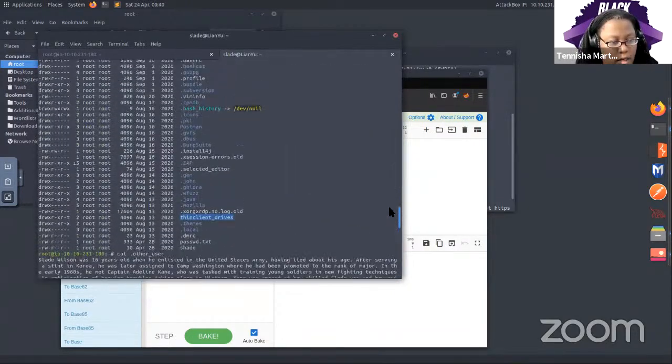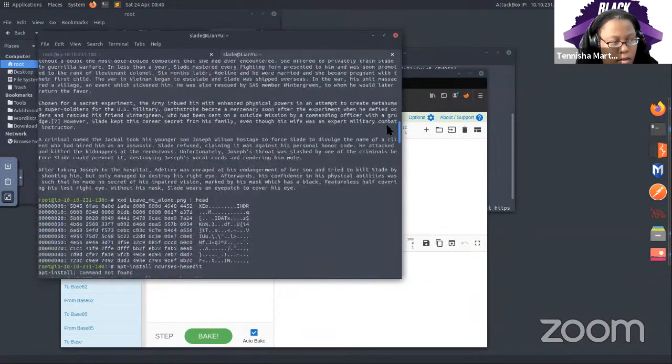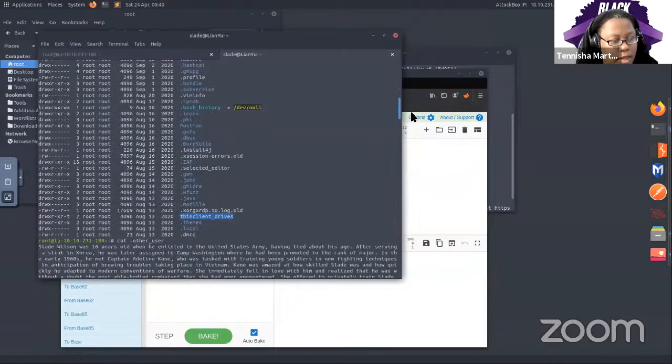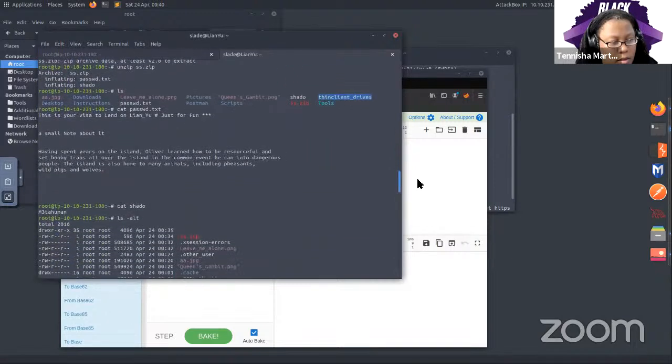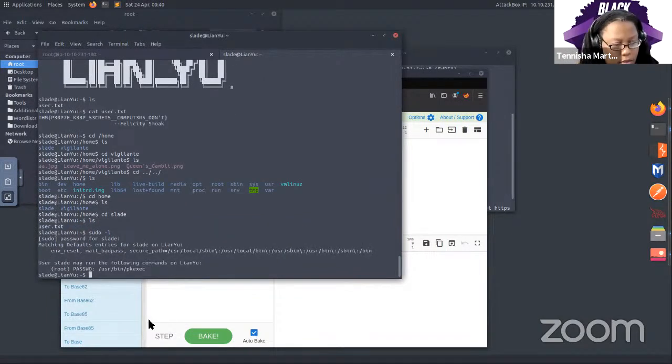let's see. Where was the password? Oh, there we go. This is why you're supposed to keep notes. We're going to log in. So it tells us that we can run the following commands as root. We can run the pkexec command as root. So we're going to do that. Anytime it tells us that we can run something, we're going to want to do it.